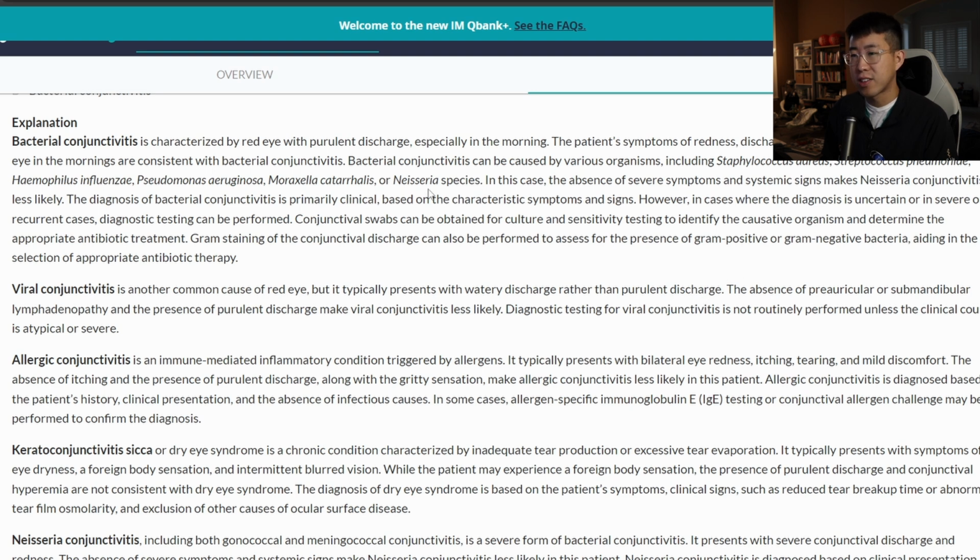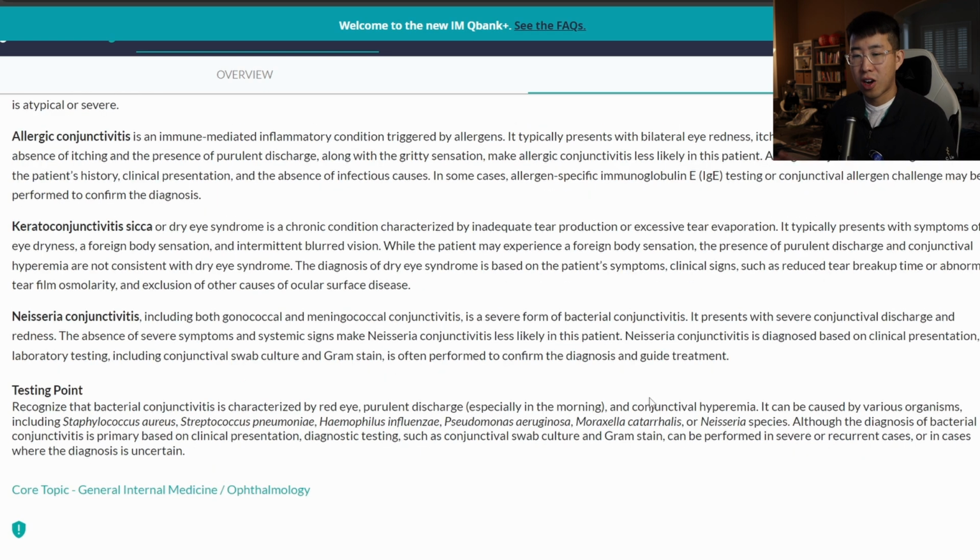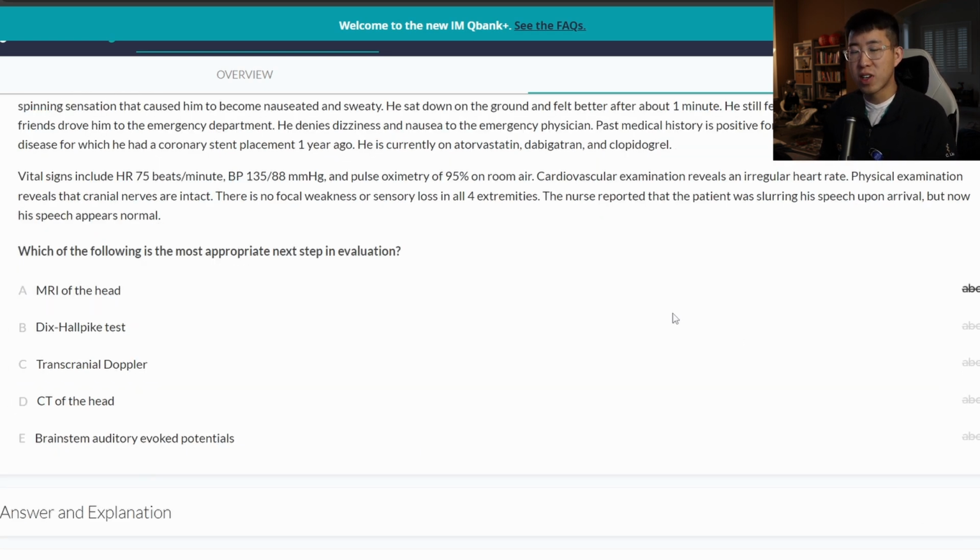And then they're talking about Neisseria conjunctivitis, which tends to have severe signs and systemic signs. And allergic conjunctivitis typically presents with bilateral eye redness. All right, you guys, doing well so far. Let's move on to our next question.